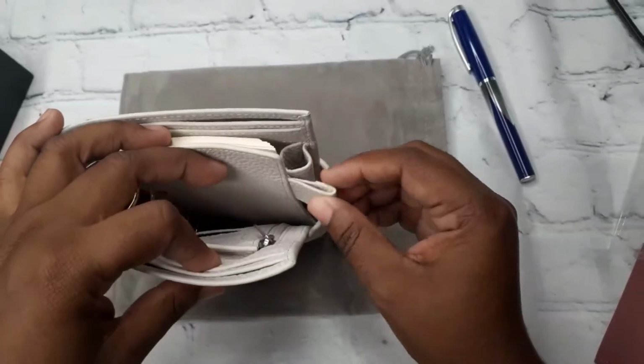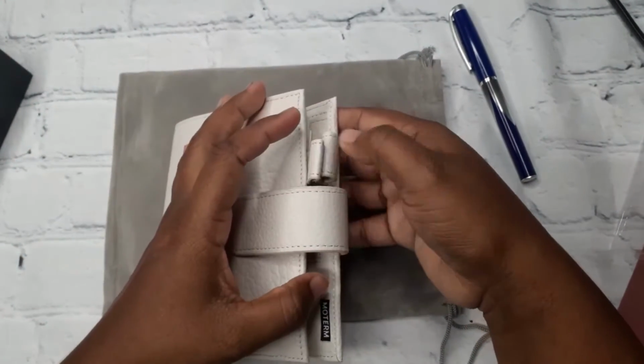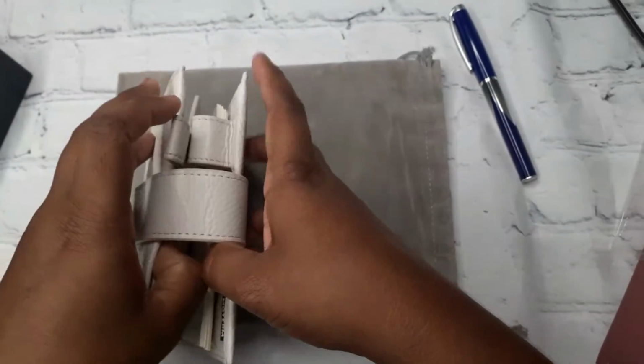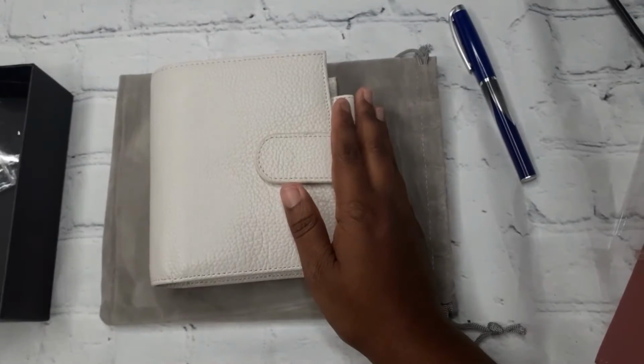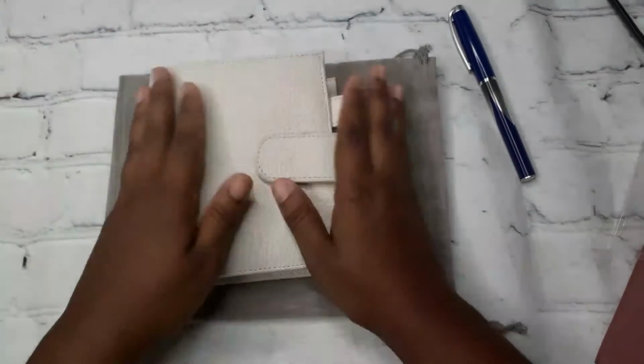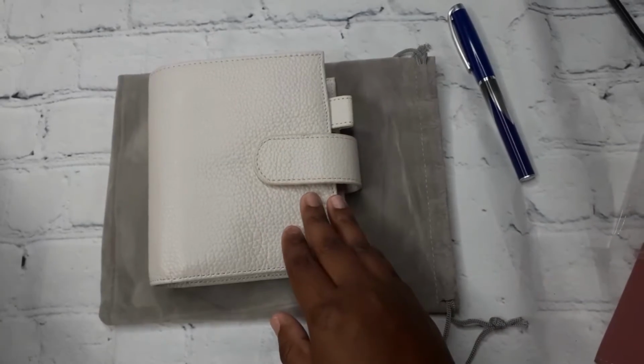I'm not sure about this part though. I'm gonna see, because you see, even if it's like that, the pen gets in the way. So I'm not sure yet about that. We will see.